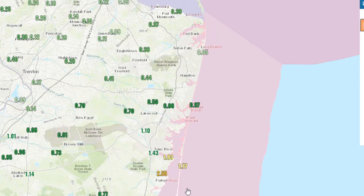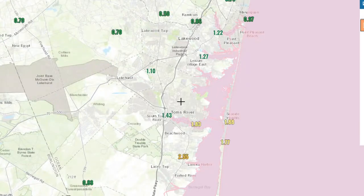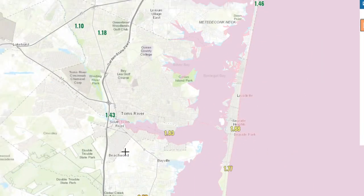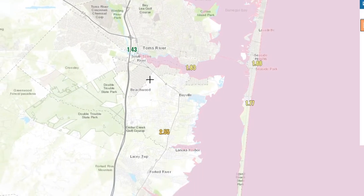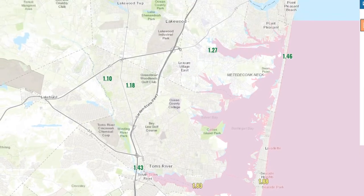And you can see here, between those two storms that went over Toms River, look at that. Some of these areas got 1.5 inches in the heart of Toms River downtown, 1.43, 1.83 down in Island Heights, the east part of Toms River, and then 2.55 being reported in Bayville. Quite a bit of rain delivered by those storms.